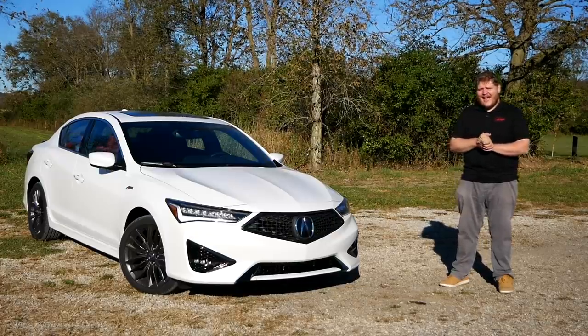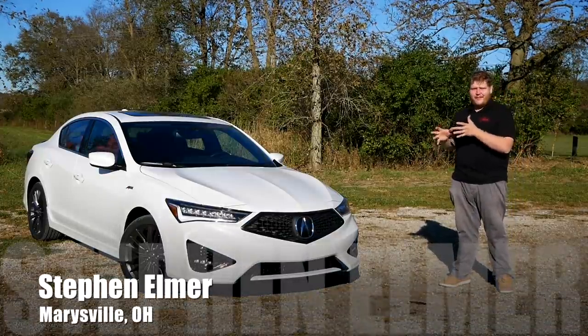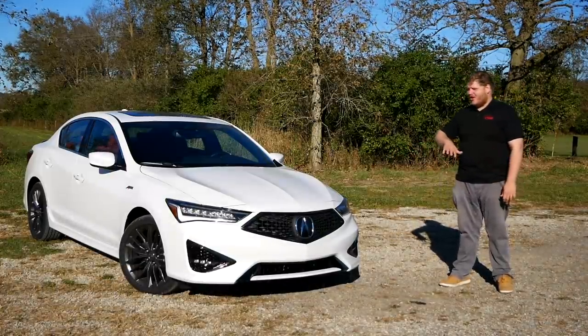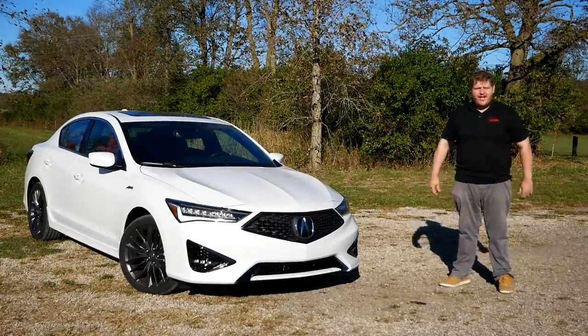For 2019, Acura has changed up the ILX, and you're actually looking at all the major updates. Everything underneath the skin here is basically the same, but this car looks entirely different. So right now, let's go for a drive, and I'll tell you everything you need to know about the 2019 ILX.